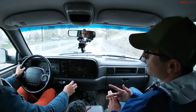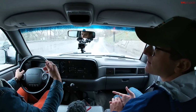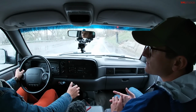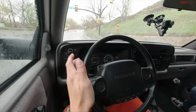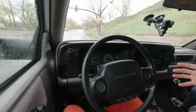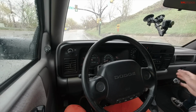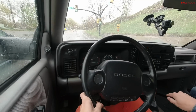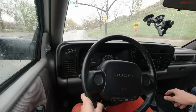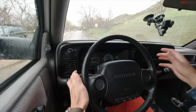So gray dashboard, basic radio, right? AM, FM. Yeah. Although you've upgraded yours with Bluetooth. Yeah. It does have air conditioning. It's got heat, air conditioning. I've got power windows, power mirrors, power locks. Cruise control? Yeah, I've got cruise control. So basically, I have everything you need and nothing you don't. It's comfortable enough and livable enough. I daily drive this truck. It's my only four-wheeled mode of transportation, and it's been perfectly fine. I'm not suffering at all.